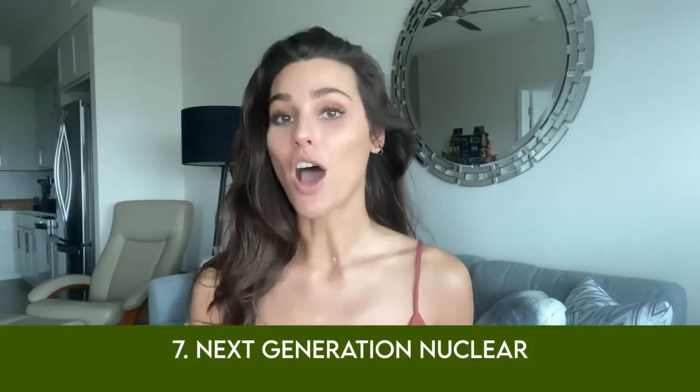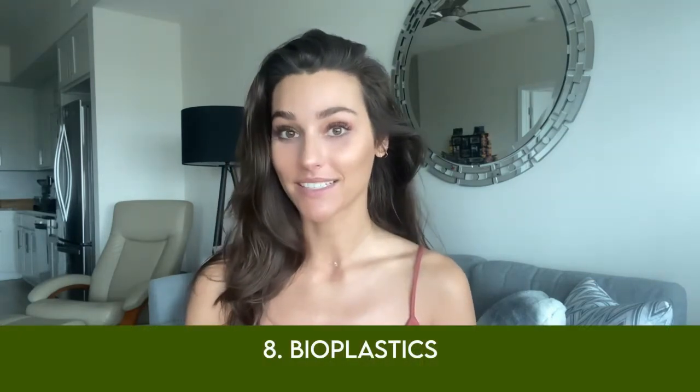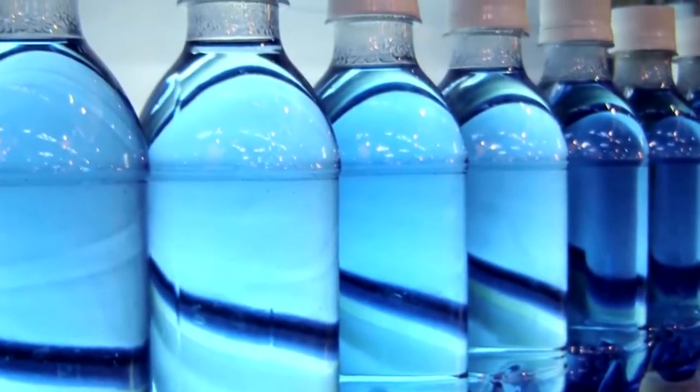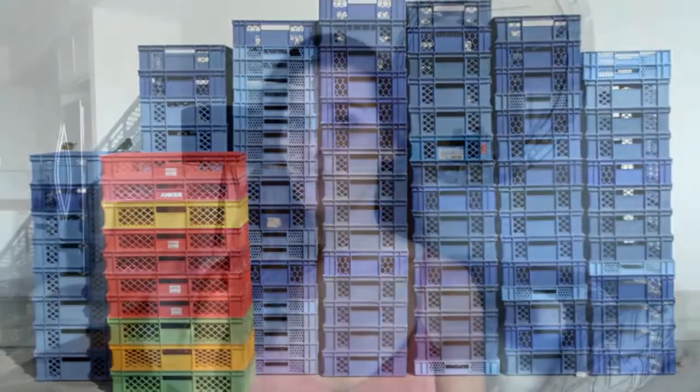Number 7, next-generation nuclear. Commonwealth Fusion Systems is introducing a new take on nuclear energy by combining atoms rather than dividing them. Number 8, bioplastics. Newlight has created a process taking excess CO2 and mixing it into a solution that produces biodegradable material that can be used for consumer goods.